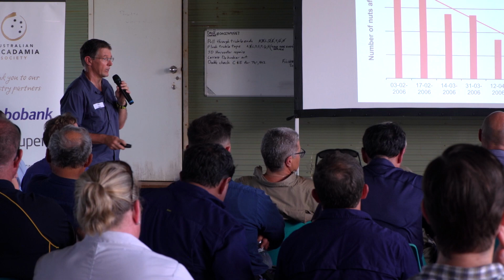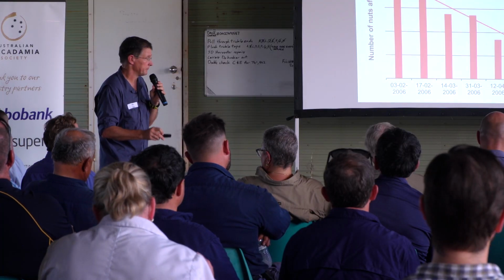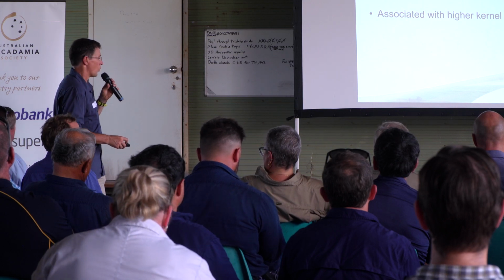One of the first things we found was that most disorders increase with the season, but in this particular case, the disorder decreased through the season. So an easy solution at that stage was to harvest the Beaumonts later in the season, which growers were prone to do anyway. As I said, it's a water-soluble phenolic.